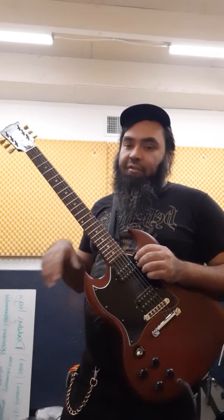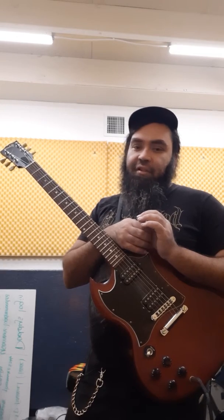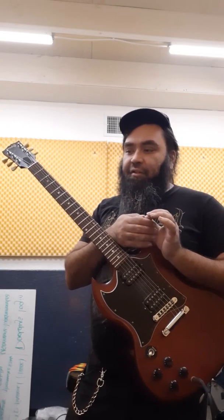Other than the black one. I sold my black one to a guy that was buying his kid a birthday present, and I couldn't not do that. He gave me a good price for it too. So I don't have the black Epiphone SG anymore that I've had for years. It got sold, and it went to a guy who bought it for his 13-year-old boy. So that's pretty cool. I could live with that.